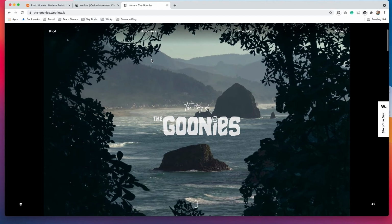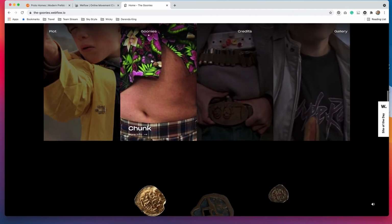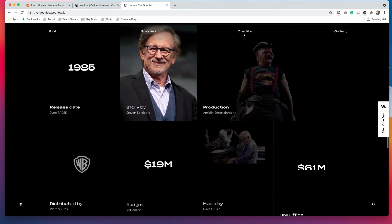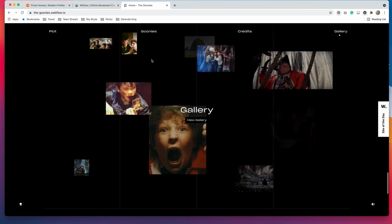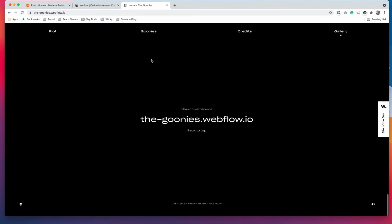But as you scroll down the page, you get the entire story of The Goonies, and it's just so cool the way that this is done. All these different elements start moving and you get really a whole picture of this movie through the website design. So again, a very well done website design, very cool use of scrolling animations.